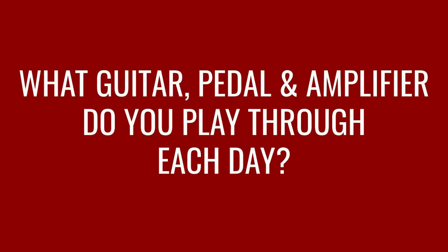Well, the last question I wanted to ask you is, when you wake up in the morning, when you reach for a guitar, what guitar do you reach for? What pedal do you play through? I think I have a feeling what the answer to that question is. And what amp do you play through? So, Telecaster, end of story.